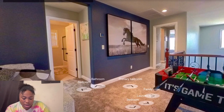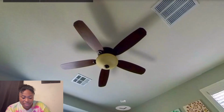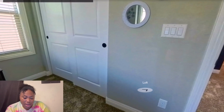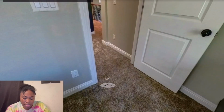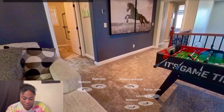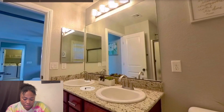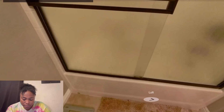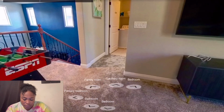So I like how the horse is really, really nice. Like it goes with the two pictures. So right here, this is like a full size bed, I guess. It still has a ceiling fan. I love that. It has a nice size closet, room for a dresser. That's it. So what room was that? Room number three.